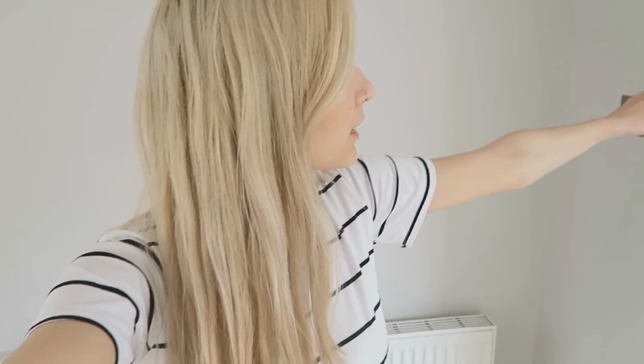Okay, so we have officially finished painting the walls. At last. It only took us like 7 days to do this. So now, all there is left to do is painting the doors and like the skirting and the door frames and all that, because we got a little bit of paint on that, just a little bit.